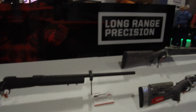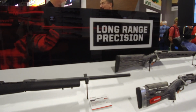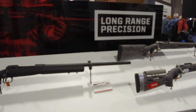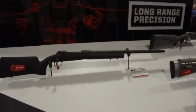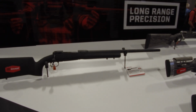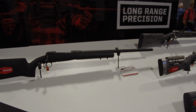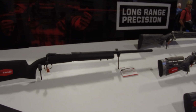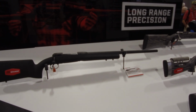Now let's take a look at long range precision from Savage. It's kind of what brought Savage to the game was the introduction of the 110 originally. Was such a value for the price point and super accurate. The quick change barrel system, or I'm calling it quick change, but the easy to change barrel system really appealed to a lot of people.